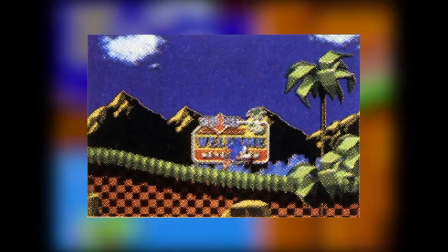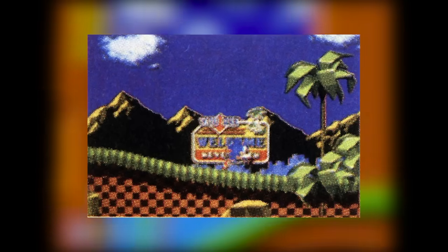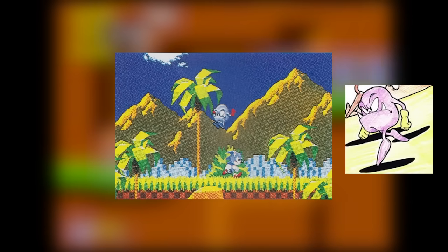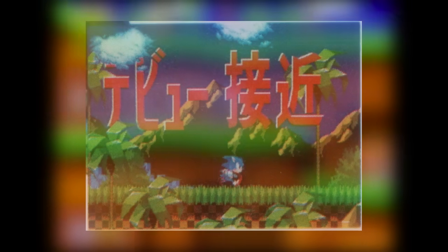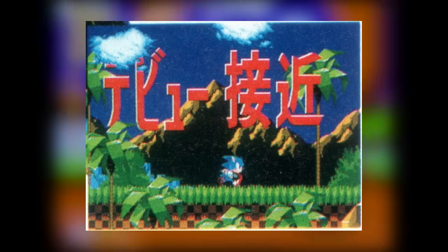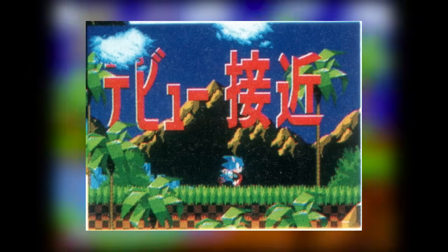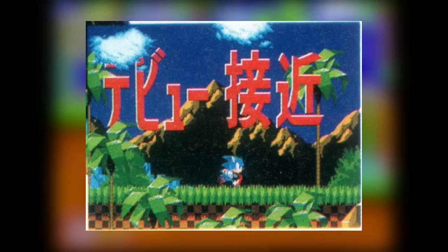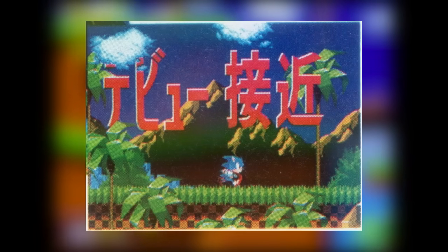Sonic passes by a strange welcome sign which appears to read, "You are welcome, Sega Sonic." Sonic passes by an enemy and, oh look, it's that guy! Different color scheme, but it's definitely the same guy. Eventually, the Japanese text for "debut approaching" would appear on screen, and the demo would end. Apparently, Yuji Naka claims this tech demo was planned to appear in the Sonic Mega Collection, but those chuckle fucks over at Sega lost the ROM for this, meaning that we'll likely never see it.